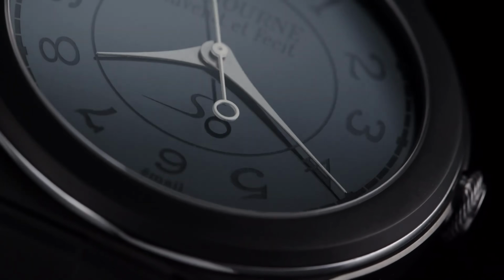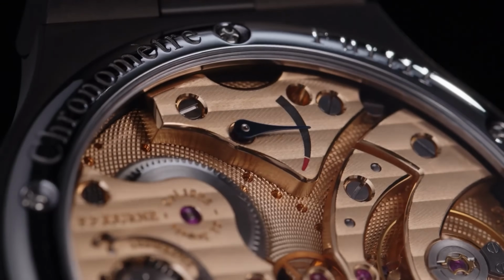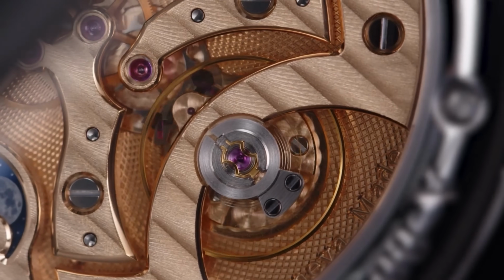Open the Bombay doors to reveal that this isn't a time-only watch after all, the rose gold caliber 1522 revealing a moon phase display and power reserve nestled in amongst its bridges. At 85,000 Swiss francs, it might just be cheaper to buy the bomber.